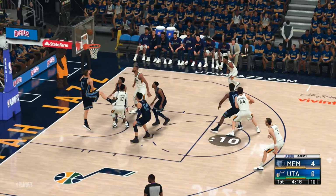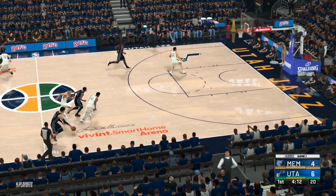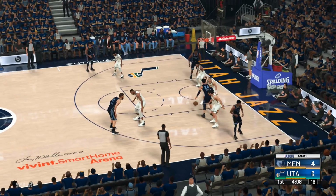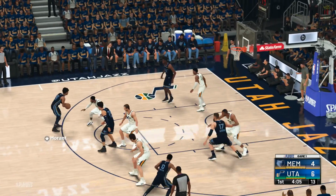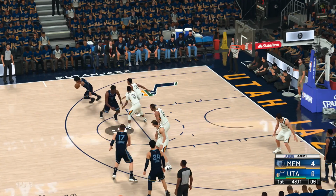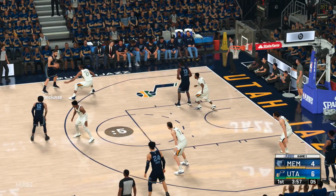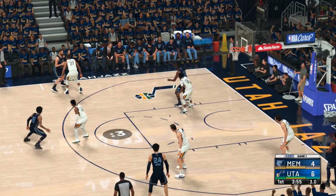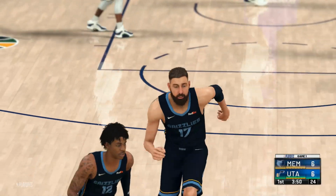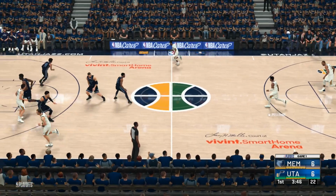Conley with long arms and great footwork, Ja Morant is a constant threat to your shot. Brooks kicks to Morant. Six on the shot clock. Conley against Jackson. Count that one. Jackson's got his second bucket of the night. Look at the big man Valančiūnas showing off the playmaking skills.